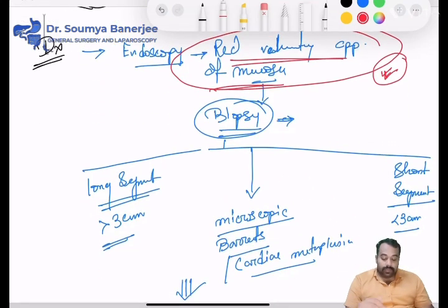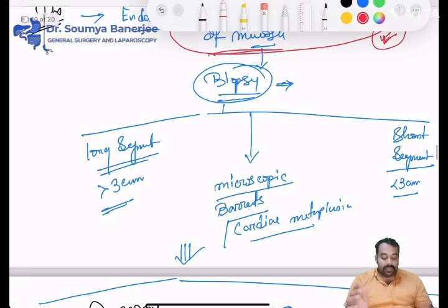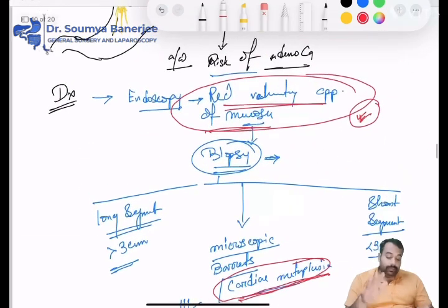So in the biopsy you can get a long segment, which is more than 3 centimeters, or a short segment, which is less than 3 centimeters. Another thing is microscopic Barrett, which is also known as cardiac metaplasia. You find less than 1 centimeter deposits of the metaplastic changes, and these are known as cardiac metaplasia. So when you get the classical findings like the red velvety appearance of the mucosa, you can deal with it in such a manner.